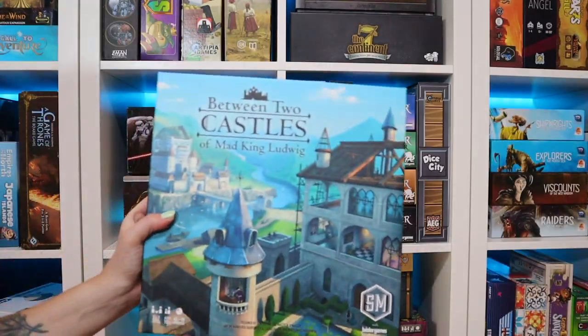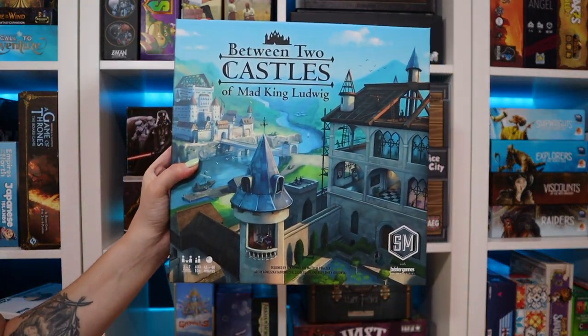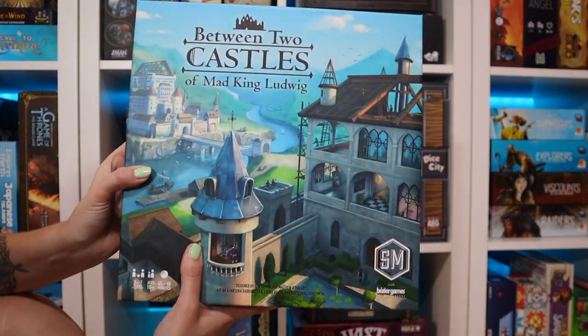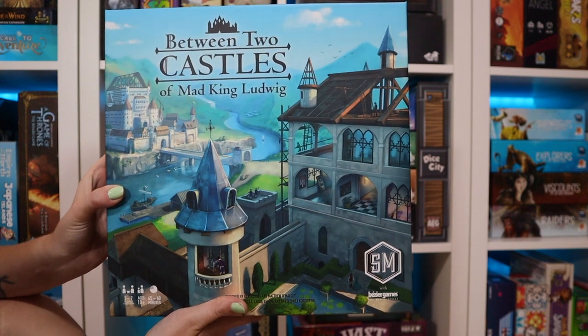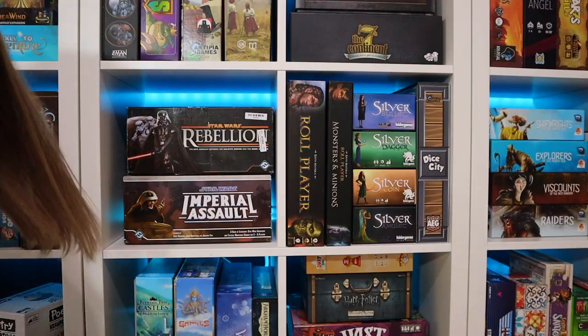Finally on this shelf, we have Between Two Castles of Mad King Ludwig, designed by Ben Rosset and Matthew O'Malley, published by Stonemaier and Bezier Games. My back is killing me.